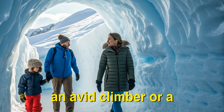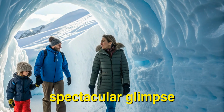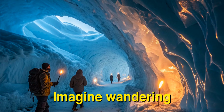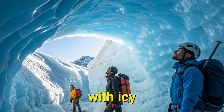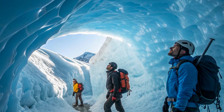Whether you're an avid climber or a curious traveler, the Mendenhall Glacier Caves offer a spectacular glimpse into the powerful forces of nature. Imagine wandering through these icy corridors, where the walls seem to glow with icy luminescence. Are you ready for such an adventure?